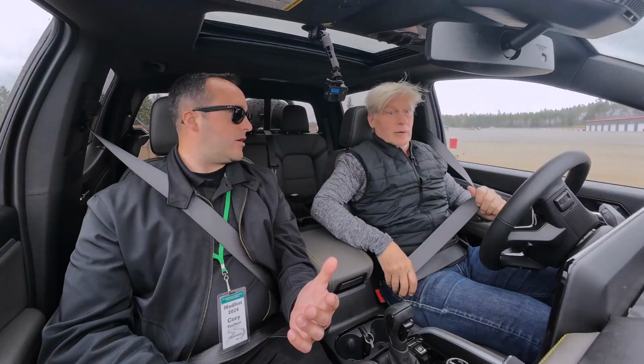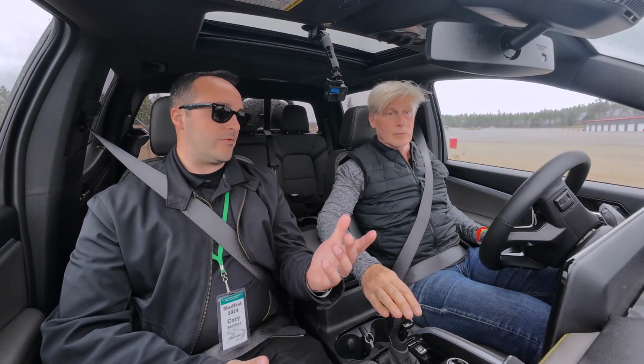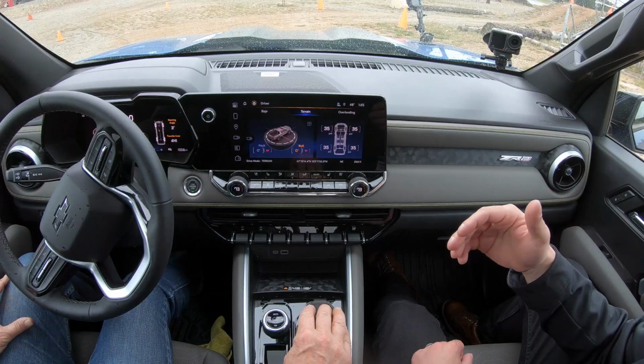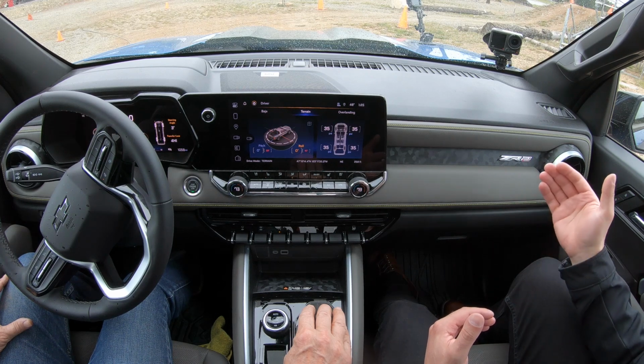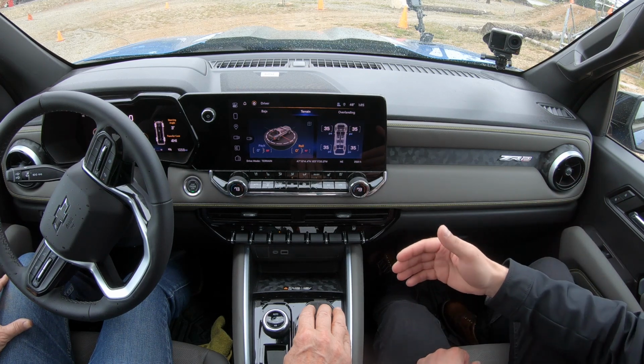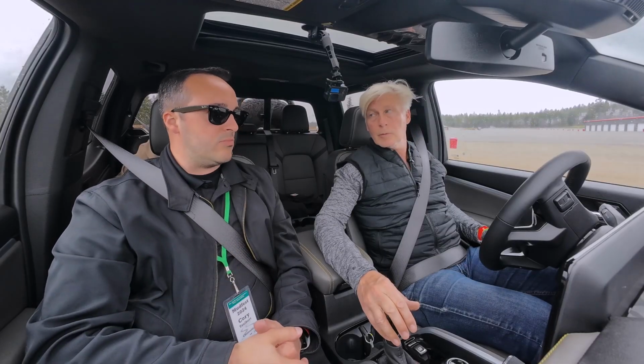Terrain mode is one pedal driving. It's a feature that we developed on this truck at the Rubicon Trail at Moab. And then we offer varying levels of braking intervention with one pedal drive. I want to show you the maximum. So shift down into low. And in low 1, it's the most aggressive braking.